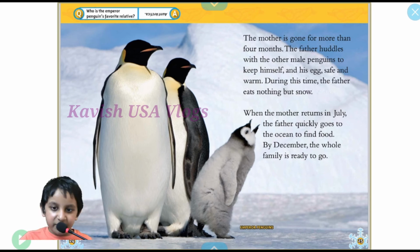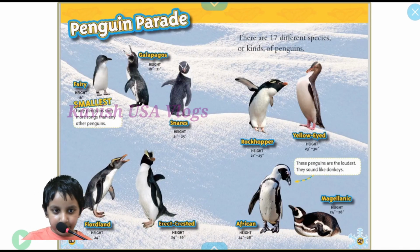When the mother returns in July, the father quickly goes to the ocean to find food. By December, the whole family is ready to go. Emperor penguins. Penguin parade. There are 17 species of penguins. The smallest, fairy penguins, sing more songs than any other penguins.